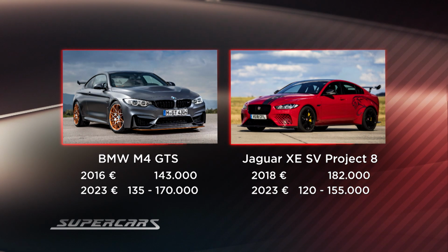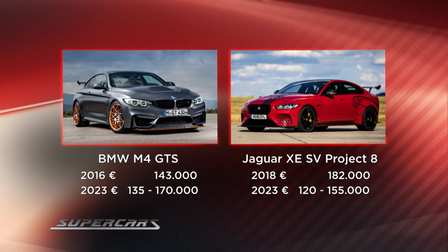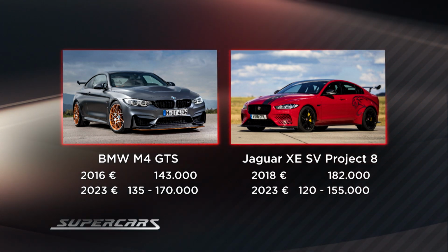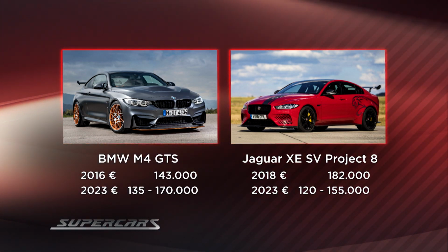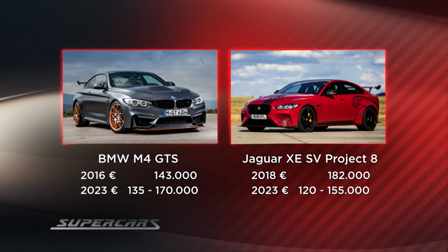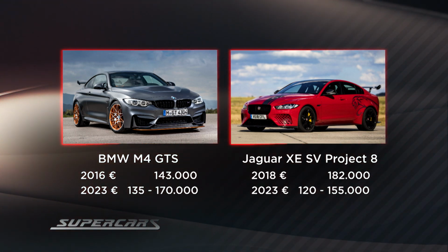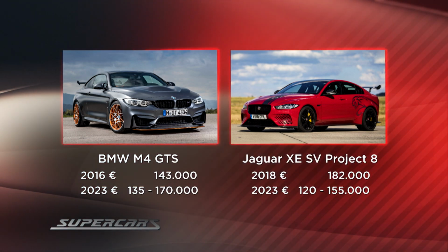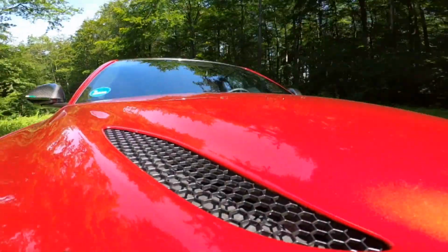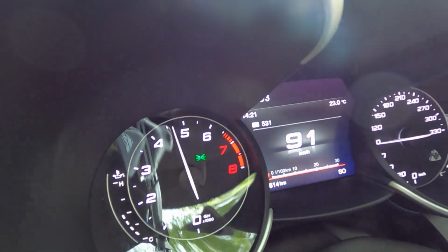The M4 GTS was built 700 times and originally cost 143,000 euros new. Today, it is offered for 135 to 170,000 euros, depending on its condition. There are only 300 of the Jaguar XE SV Project 8. There are offers online for between 120 and 155,000 euros. Given the high price, maintaining value is a big issue. This is what makes a car a popular collector's item.